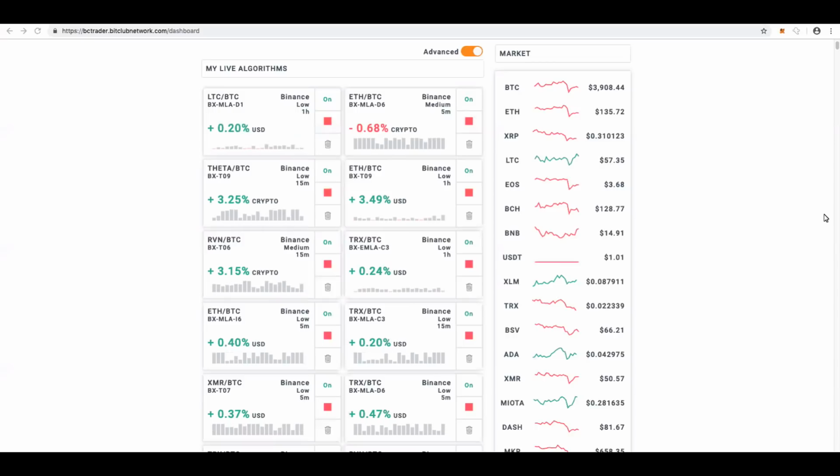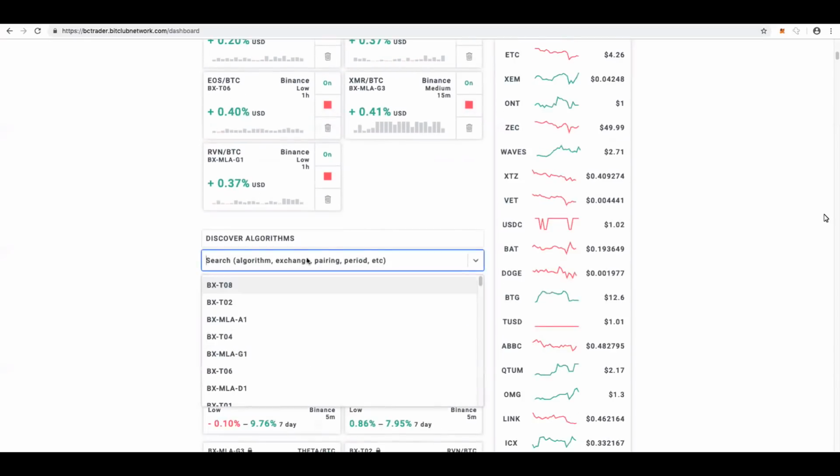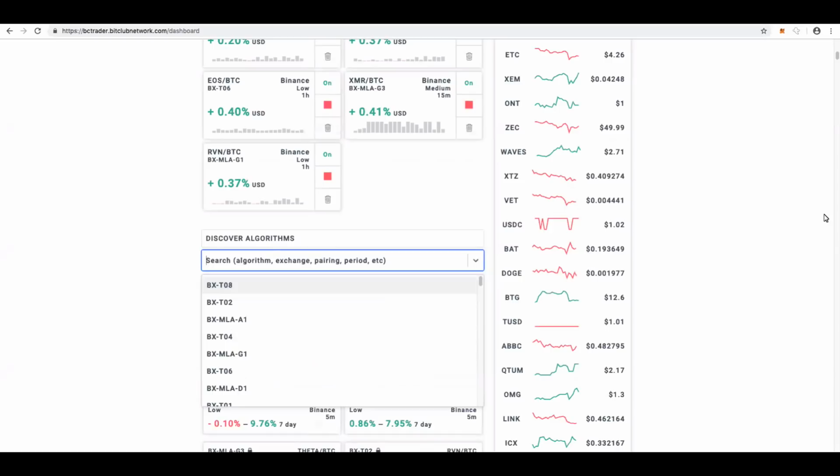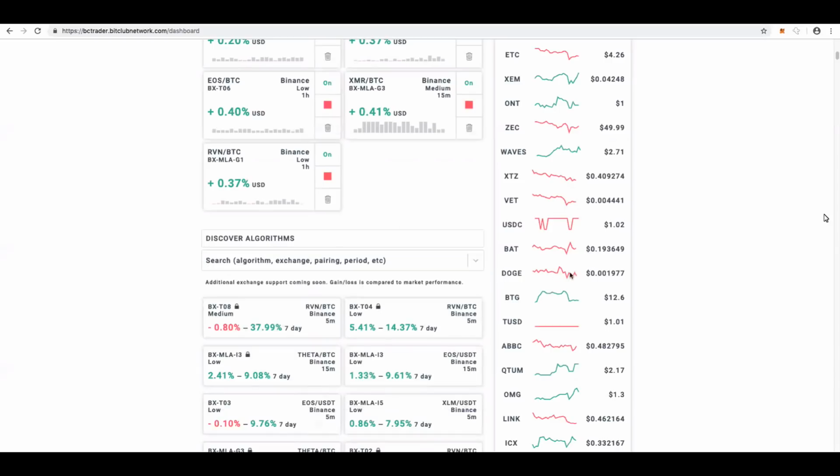Is BNB tradable in BC Trader? Is that connected in some of the algorithms? You know, let's look. Nope, not currently on there.